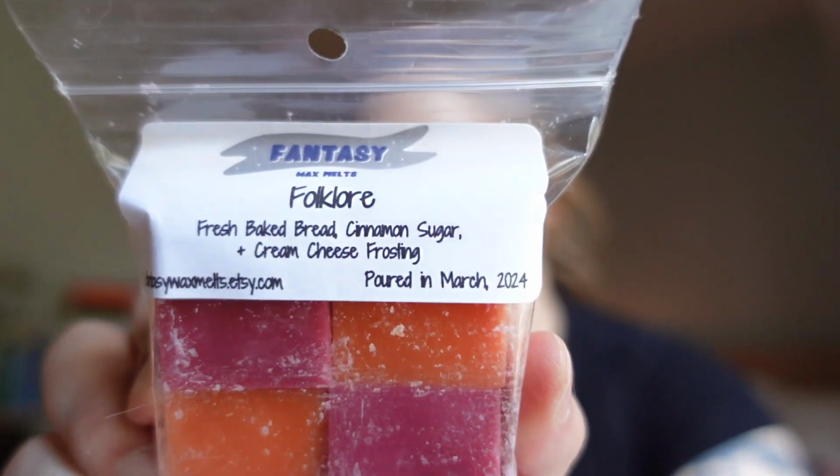So this is Folklore. I had to get Folklore and Evermore because those are my favorite albums, and Midnights is my other favorite album, and I decided not to get it, and then I got it in an oops, and that's coming. So this is Folklore. This is fresh baked bread, cinnamon sugar, and cream cheese frosting.